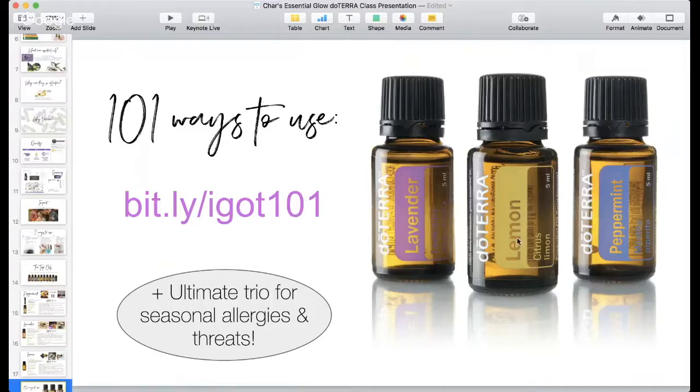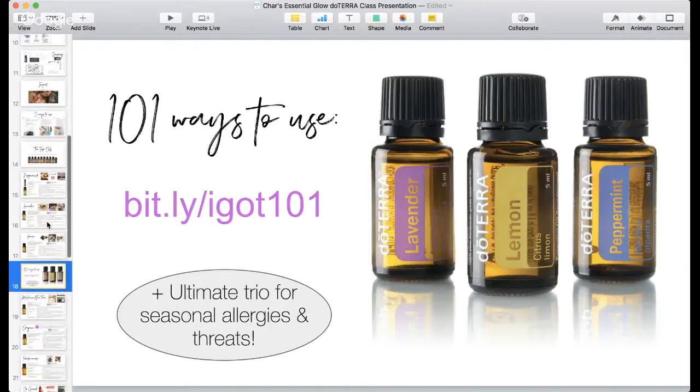And when you combine these together, they actually are the ultimate trio for seasonal allergies and threats. So whether you're putting 1 drop each in a shot glass and topping with water and taking it back, or you're putting 2 drops each in your diffuser, or you're creating a blend so that you can roll on your hands and really breathe in, this is going to be super effective for any allergies or environmental threats that come up. So again, there's 101 ways to use those 3 precious oils that are probably my most used in the home.